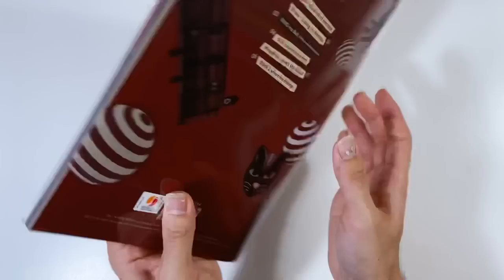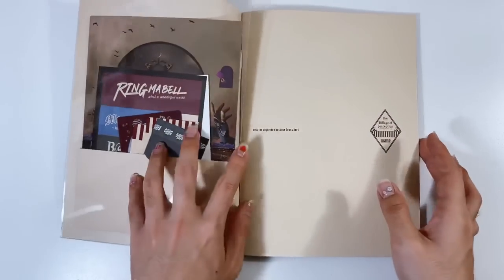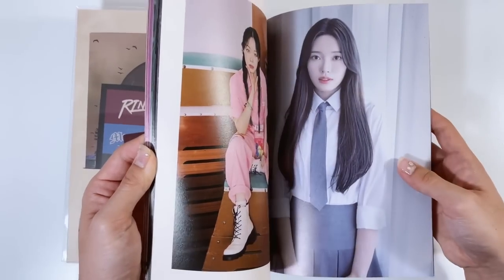Okay, now we're gonna unbox the main version. It's like this maroon color. I'm glad that they flip all the inclusions though so we don't have to see it right away, but okay, let's see.